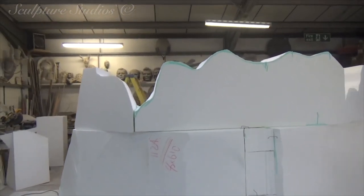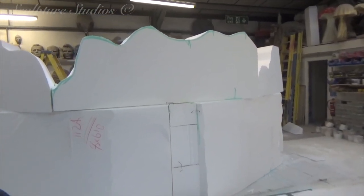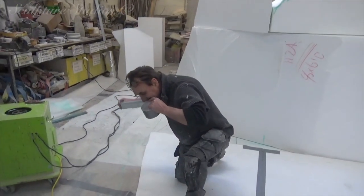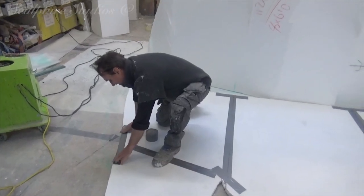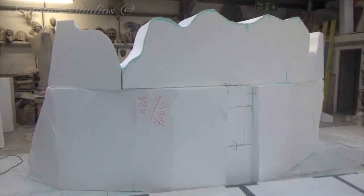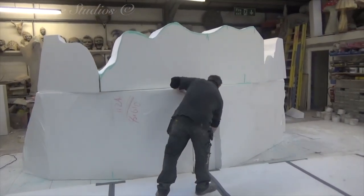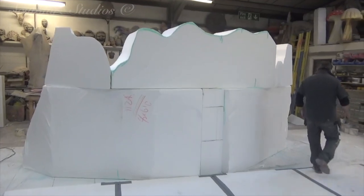So we've cut the peripheral shape up the top there. And this gives something for Aden to work on over the course of the weekend. He loves a bit of carving, don't you, Aden? Yeah, I love poly. Look at him, taping it back together, brilliant. But that's where we're at so far. Nice bit of carving work over the weekend for Aden. A lot of the time, fibreglass is the bread and butter of the workshop, but really, it's the carving that Aden loves most.